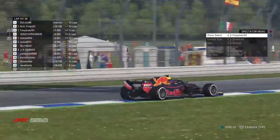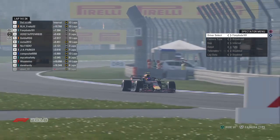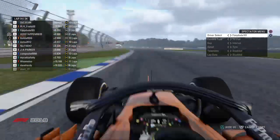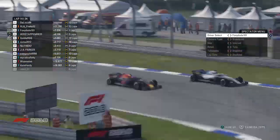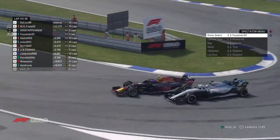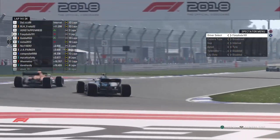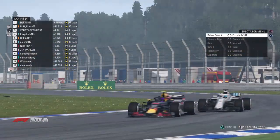Yeah, Verstappen behind Foxy Dude and Nicker behind Goldie. So both Williams involved in an overtaking maneuver right now. I don't know who to look at. Verstappen tries it. He's going for it. Verstappen down the inside. And he's got a bit of contact with Foxy. They're going side by side. Nicker and Goldie also in battle as well. We're going to stay with Verstappen and Foxy. And Verstappen has got past Foxy.